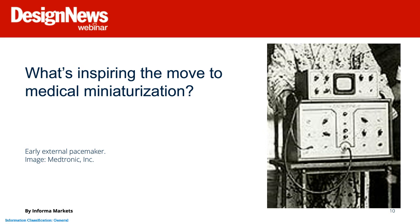The first pacemaker, which was invented in 1952, was a large tabletop unit, and it had a big chest electrode. It successfully resuscitated patients, but it also required delivery of as much as 150 volts, which was very painful, incredibly painful for children.